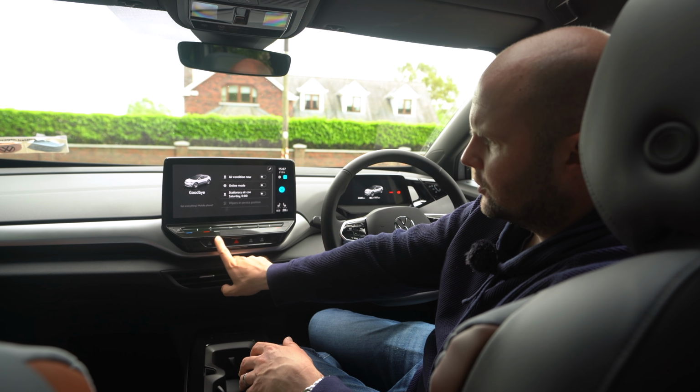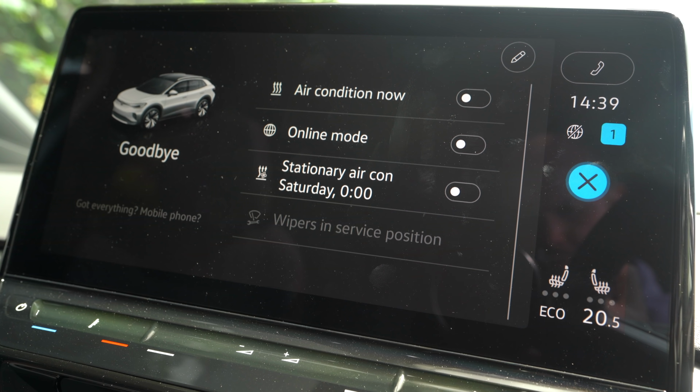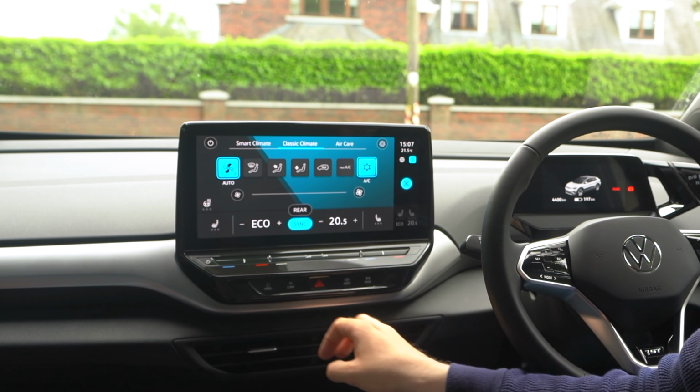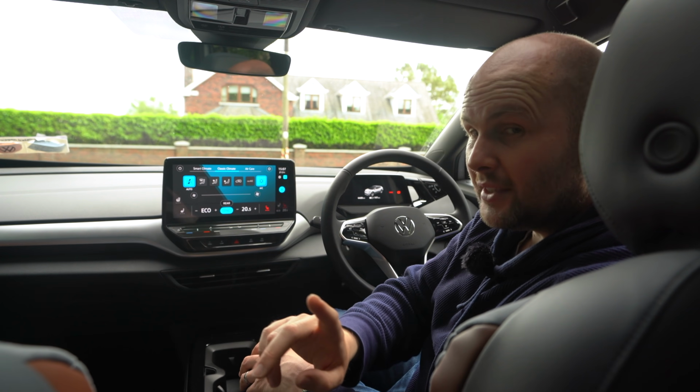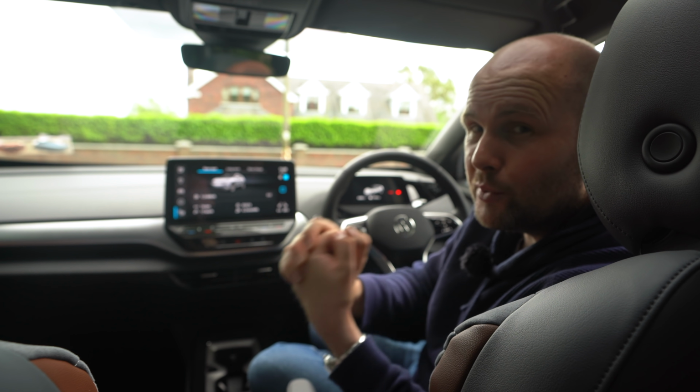So there's shortcut buttons to your climate, your menu, your assist modes. And you can set up your climate very, very easily. You can do the double tap for the heated seats. Double tap, very handy.